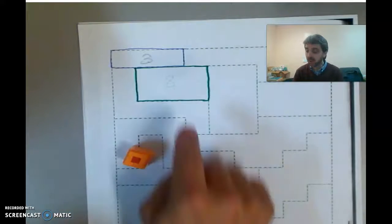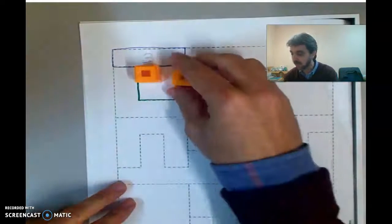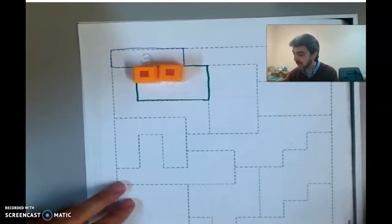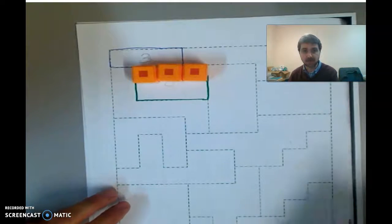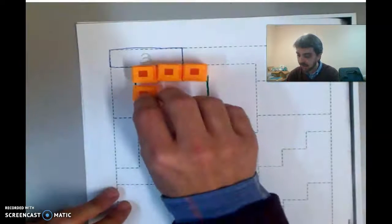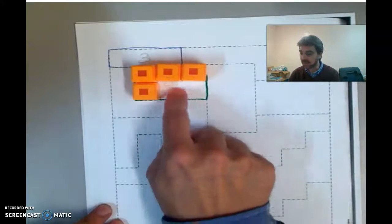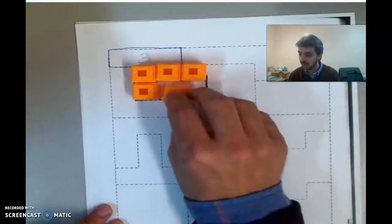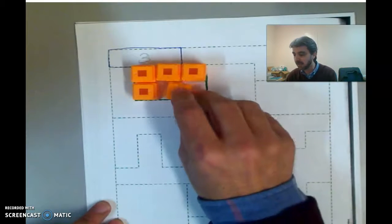So now that you've guessed, we're going to find out. So let's put our cubes in and find out. How many cubes can we fit inside of it? And you see how I'm doing it? So it's more than 4 because there's still some white space, right? And it's more than 5 because you see there's white space there, so I got to move it right over against it like that.